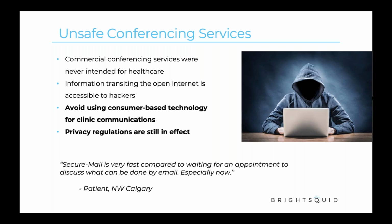And then lastly, I want to draw your attention to that quote at the bottom of the page from one of our patient users here in Calgary.